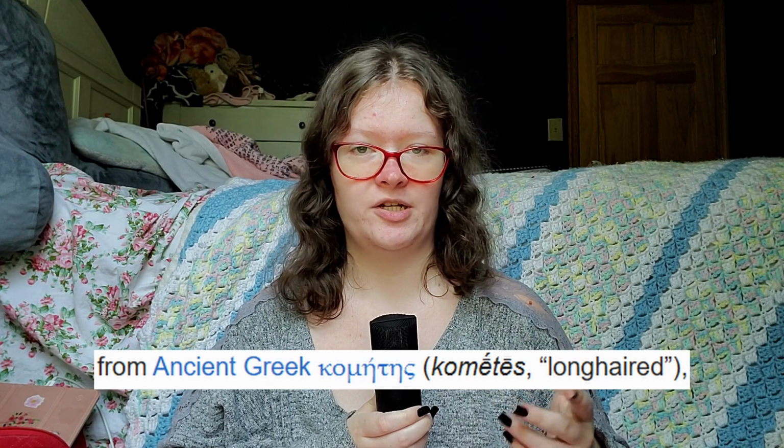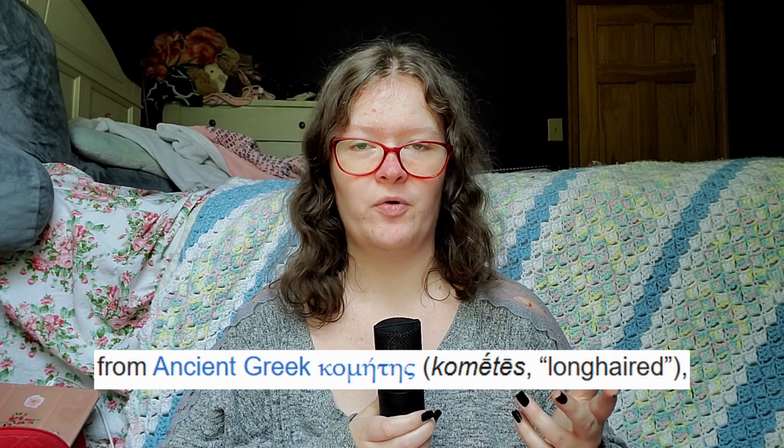The word comet comes from the Greek word kometes, and I apologize if I pronounced that incorrectly, which means long-haired. This is in reference to the long tails of a comet. There are thousands of known comets, but there are thought to be billions more than what we know. They're just so small and dark that unless they're close to the sun, they can't be seen easily.